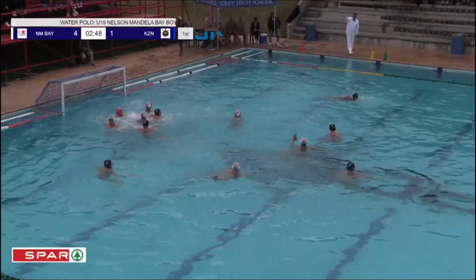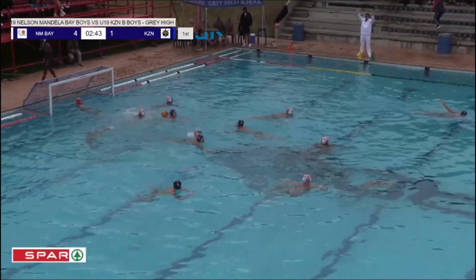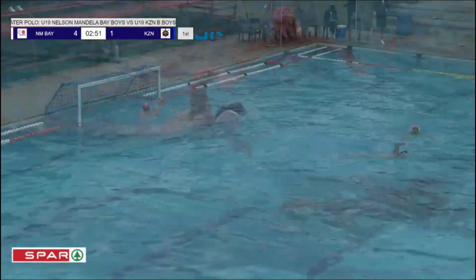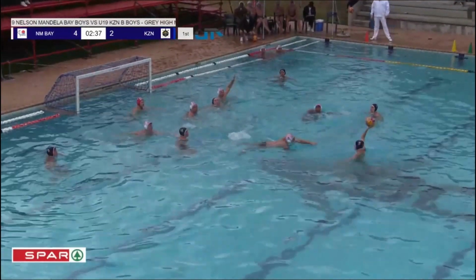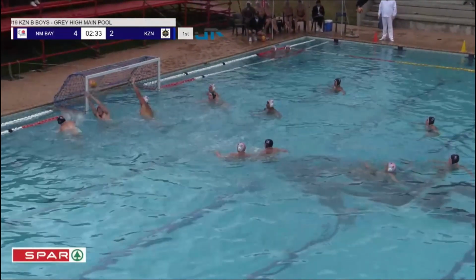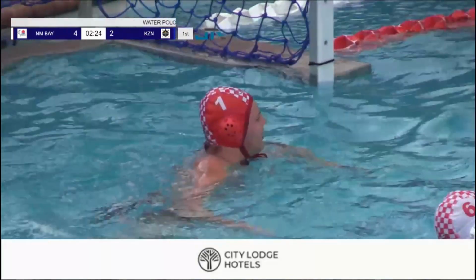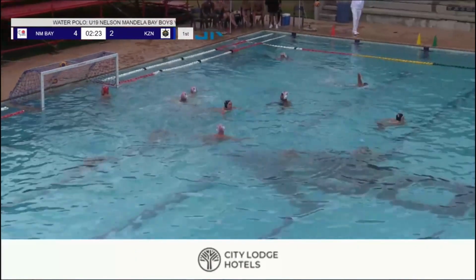Good work there in the hole. Luca DiVincio getting a penalty for KZN. Brilliant finish there by Blake Kruger. What a pass. Should have been a catch and release. If you wanted to balk, you should have been balking for a lot longer than just two quick fakes. Ball into the two post. Great shot from DiVincio.